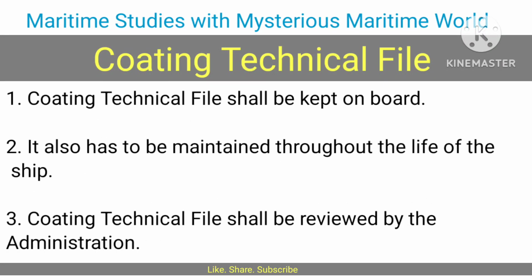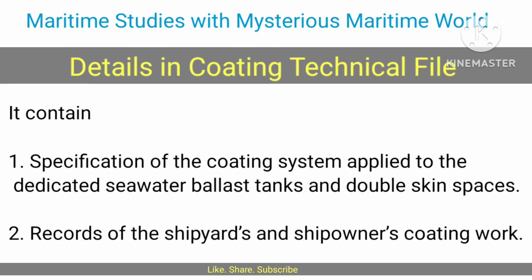Coating technical file. Coating technical file shall be kept on board. It also has to be maintained throughout the life of the ship. Coating technical file shall be reviewed by the administration. It contains specification of the coating system applied to the dedicated seawater ballast tanks and double skin spaces.